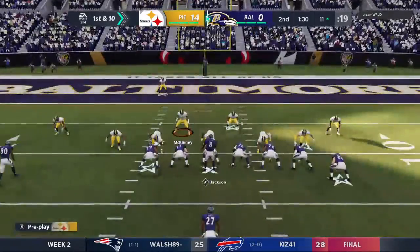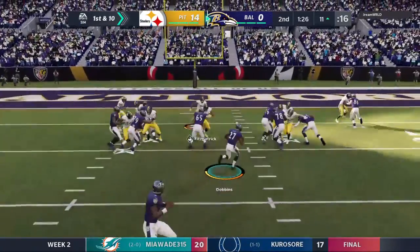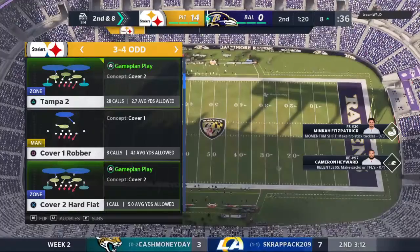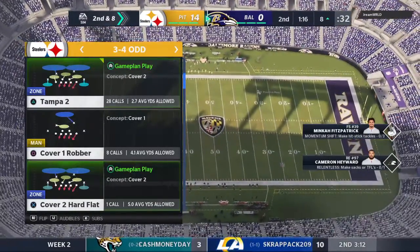Now a 1st and 10 at the 11. Jackson on the give to Dobbins. And running room hard to come by here. He gets it down to the 8. 2 yards on the carry there. It'll be 2nd down.